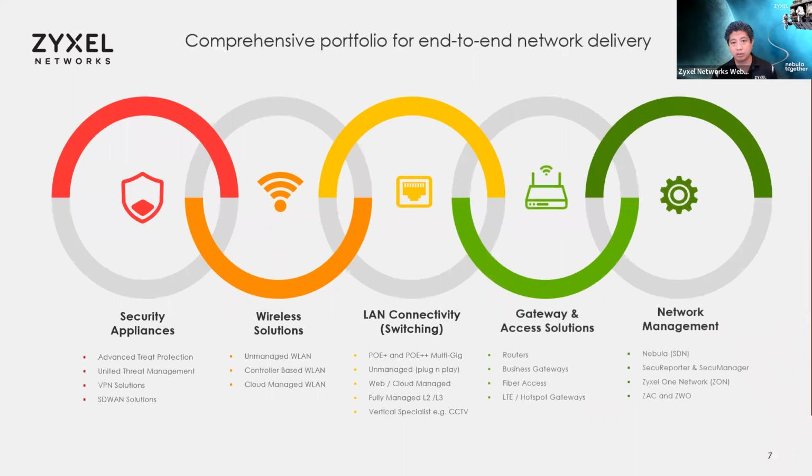We have a comprehensive portfolio, end-to-end, to deliver network solutions. If you get anything out of this webinar, the one thing I want you to remember is that if there's anything that connects to a network, Zyxel has something that will connect to it. So security appliances, wireless solutions with Wi-Fi 6, PoE, fiber connections for your switches, gateway hospitality, routers and broadband routers, home routers, and then network management, both in a standalone mode with a controller or in the Nebula Cloud.